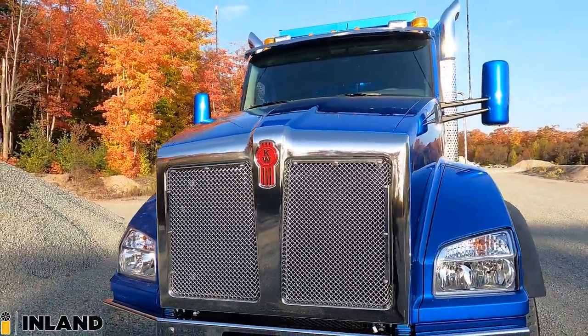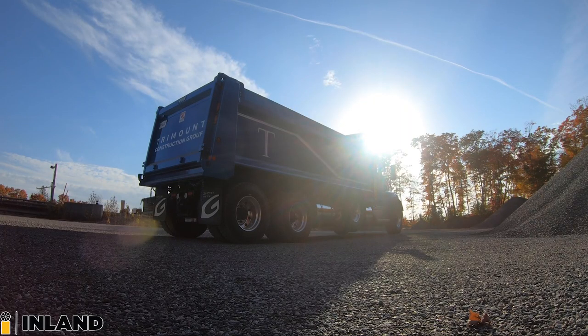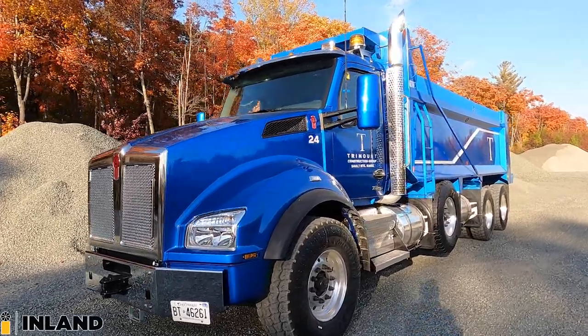Just gorgeous. We're getting close to magic hour. That's the time of day when the lighting is perfect for pictures. But it's getting a little bit low in the sky. It's, I think, close to 6 o'clock here.